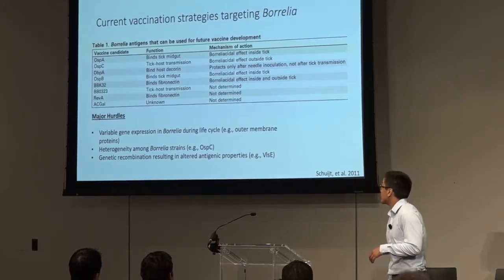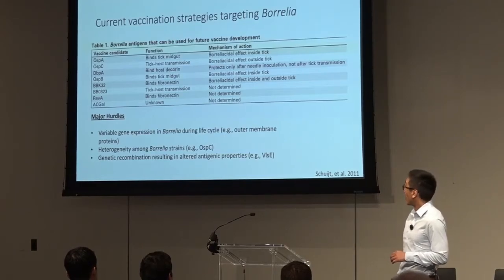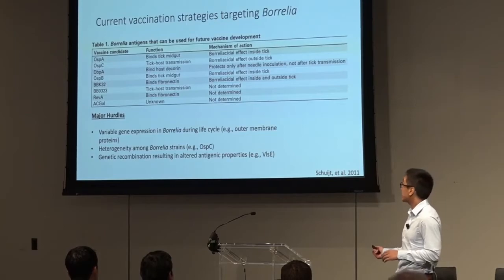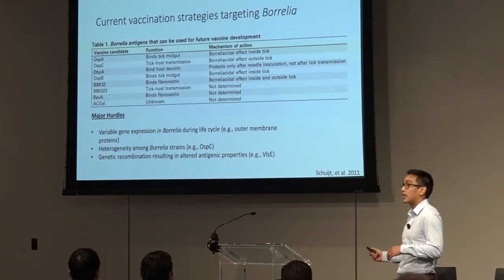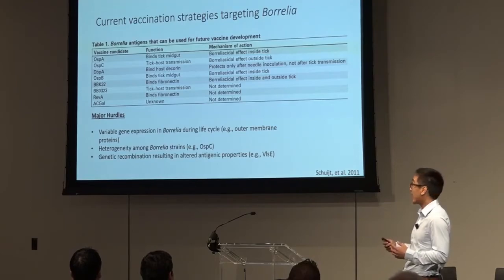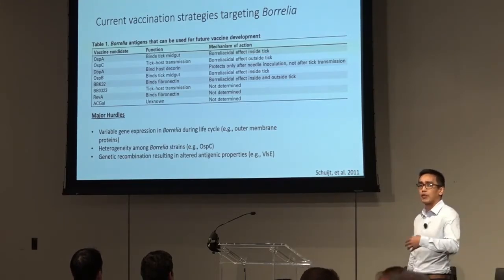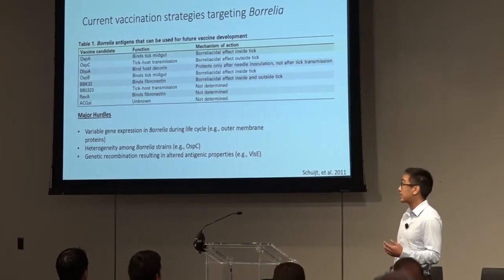So shown here are several Borrelia proteins that have been targeted for vaccine development. I'm not going to go through every single one on this list, but I just want to point out that these proteins that have been targeted all have essential functions for Borrelia in its pathogenesis, making them ideal vaccine candidates. However, there have been several hurdles preventing the successful development of these as vaccines.